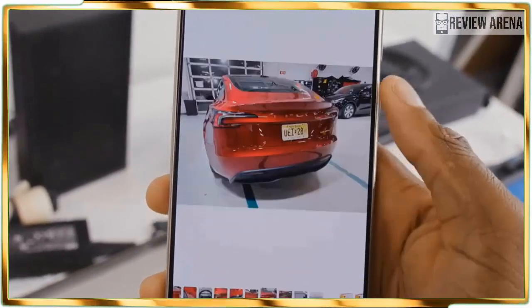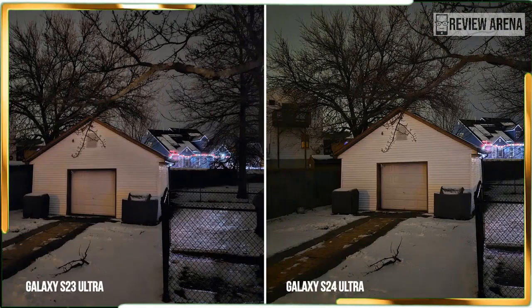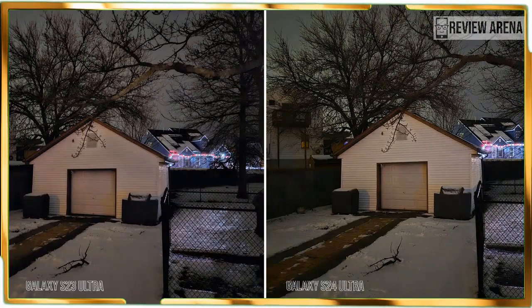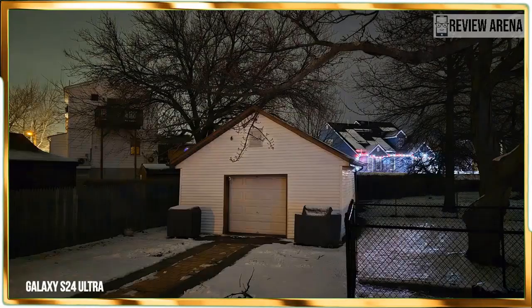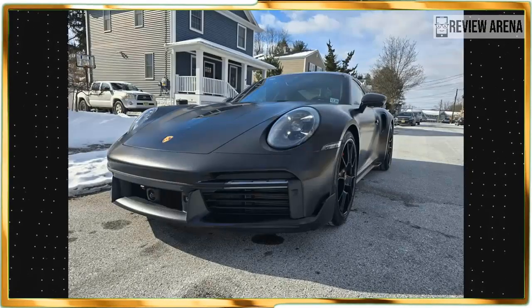Before I detail the new telephoto camera and whether Samsung made the wrong decision, I will explain how this phone's other cameras perform under different situations along with side-by-side comparisons against the S23 Ultra and iPhone 15 Pro Max.